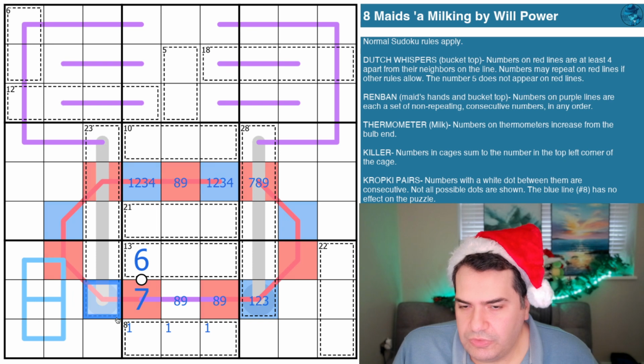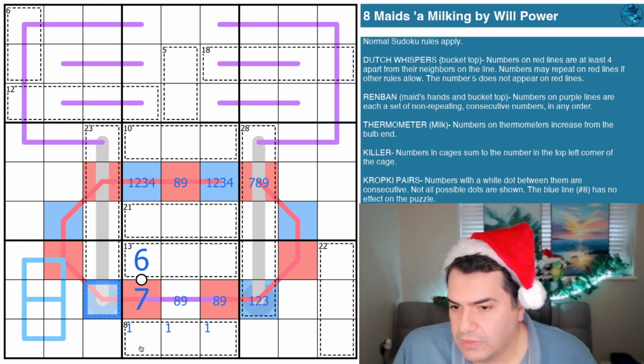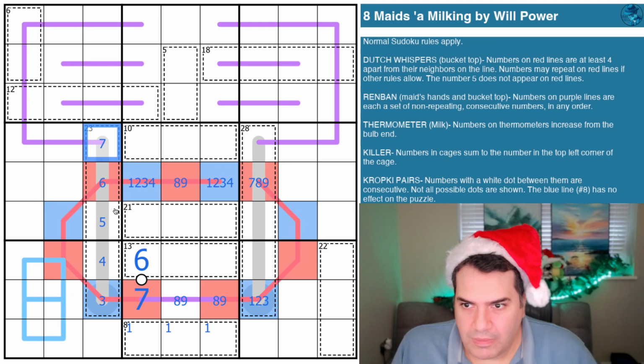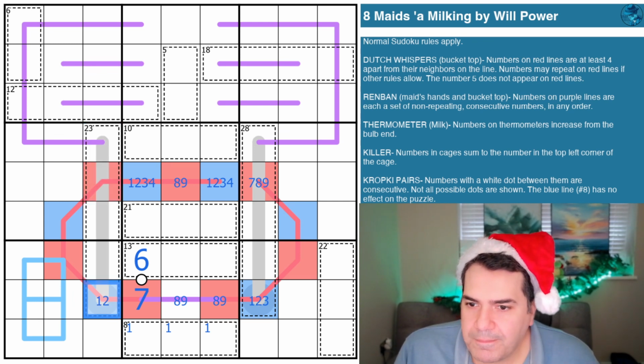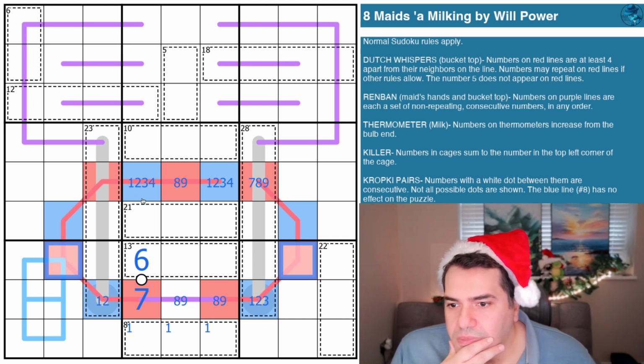Now, I said if this is a 3 and I minimized everything else, it gets me to 25. So this can't even be a 3. Yeah, 3, 4, 5, 6, 7. Because that was essentially 18 and 7. That's 25. So this is a maximum of 2. It really puts no real pressure on either of these Dutch whispers, so I am probably going to ignore it.